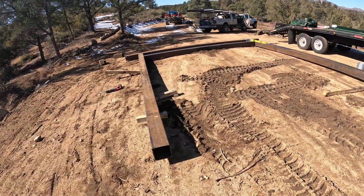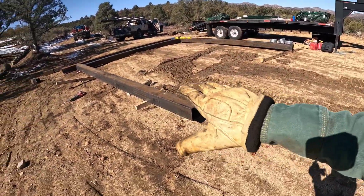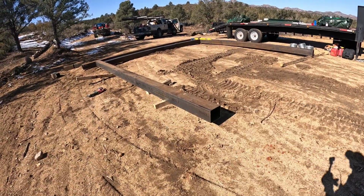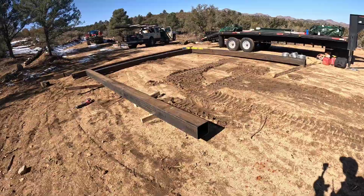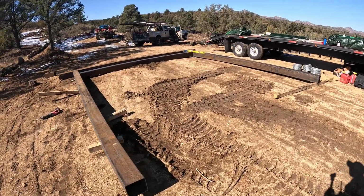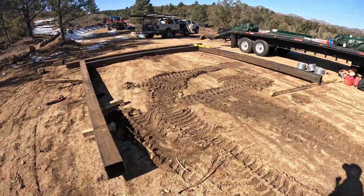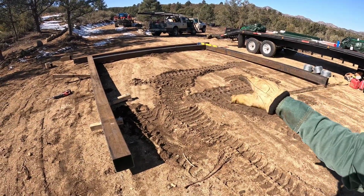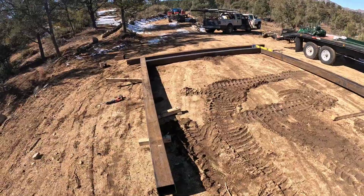So it's all plumb. I ended up using just boards, and that's it, shaving some ground to just get it fit right. It's so heavy I didn't want to put it up in the air on stands or anything. So it's flat, it's square, looking forward to welding it. It's looking pretty darn cool.